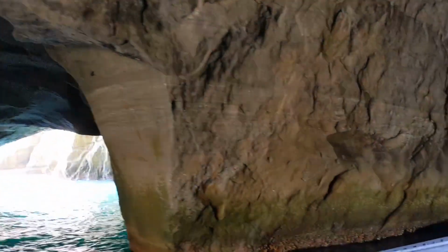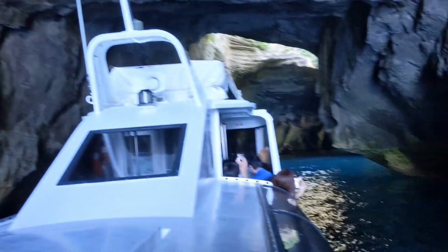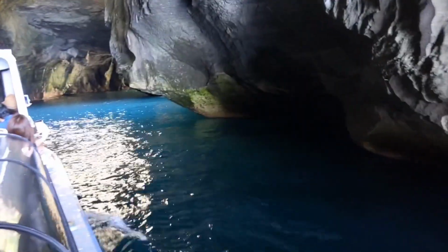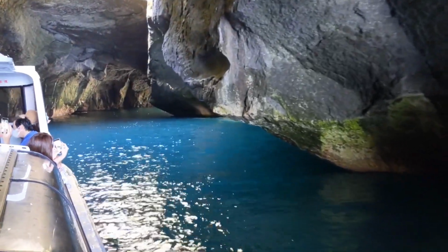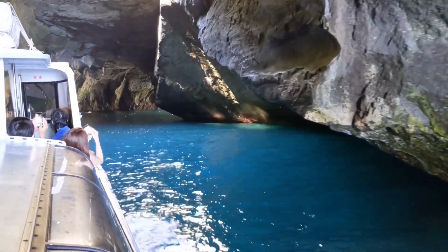The main attraction of this cave is the ray of light coming from the round hole in the ceiling. When the weather is sunny, which it was today, the light really shines on the water and it looks spectacular.